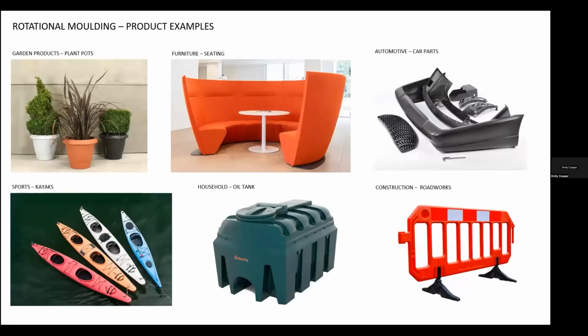So, rotational molding product examples. Rotational molding is used for plant pots, furniture, kayaks, and oil tanks. So anything that you want, really. There's a lot of products you can make out of rotational molding, and it is cheaper than injection molding. It's also very popular in the automotive and construction industries. This is due to it being suitable for larger products and outdoor products. So it's advised that if you want a product for outside, you would use rotational molding as your process.